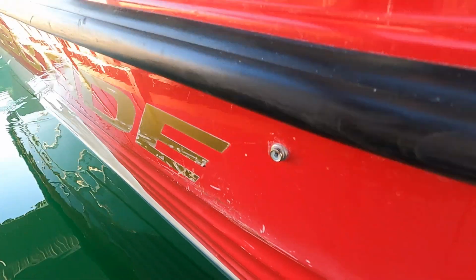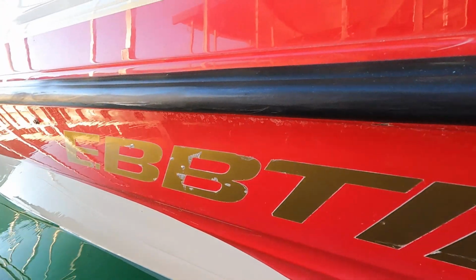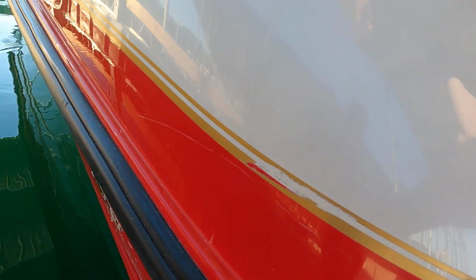So some of these marks here in the fiberglass, that one's kind of through into the fiberglass there. This is all hand-laid fiberglass on these Ebbtides. The little mark in the gel coat here, and then you can kind of see that Ebbtide decal's pretty well scratched up. I'll try to get you a better view whenever we move over to the dock on that side. Another mark right here in this white, and then right here in this final decaling as well.